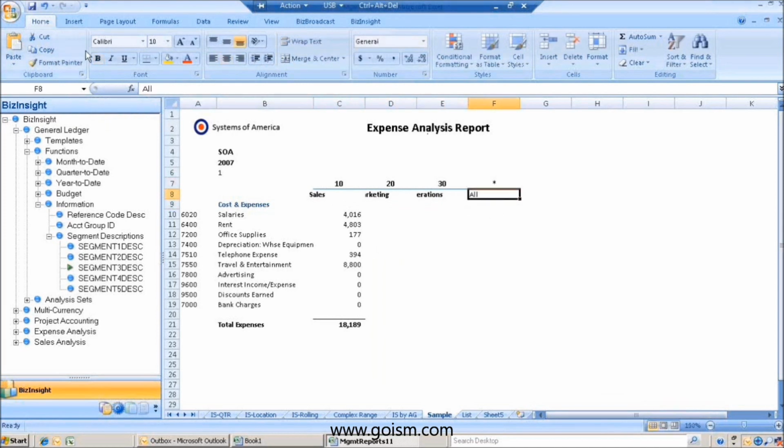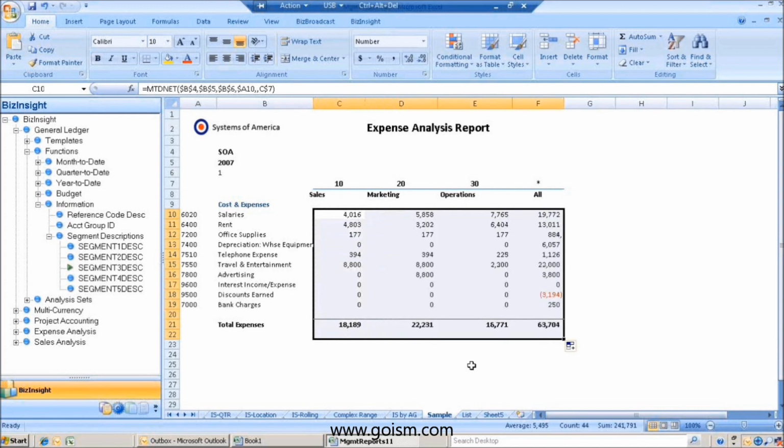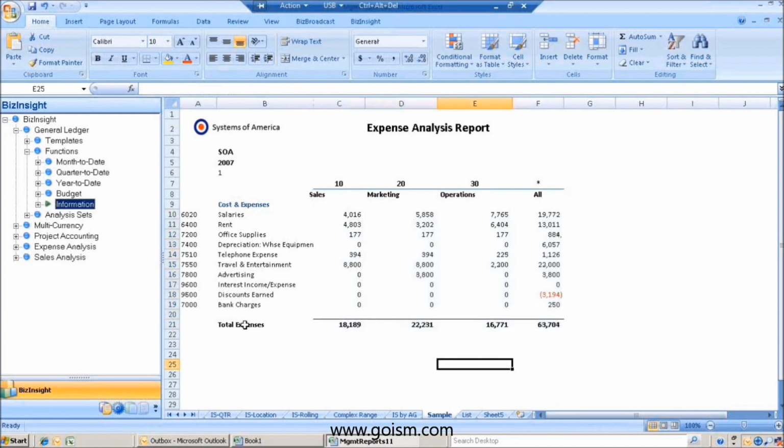And of course, we would do our nice formatting and bolding and all that stuff. And I'm going to go ahead and just make that a little bigger. And now we can simply take these functions and drag them across. And I'm done. That's a one-time build. I would just save that off, and I don't have to do that again.